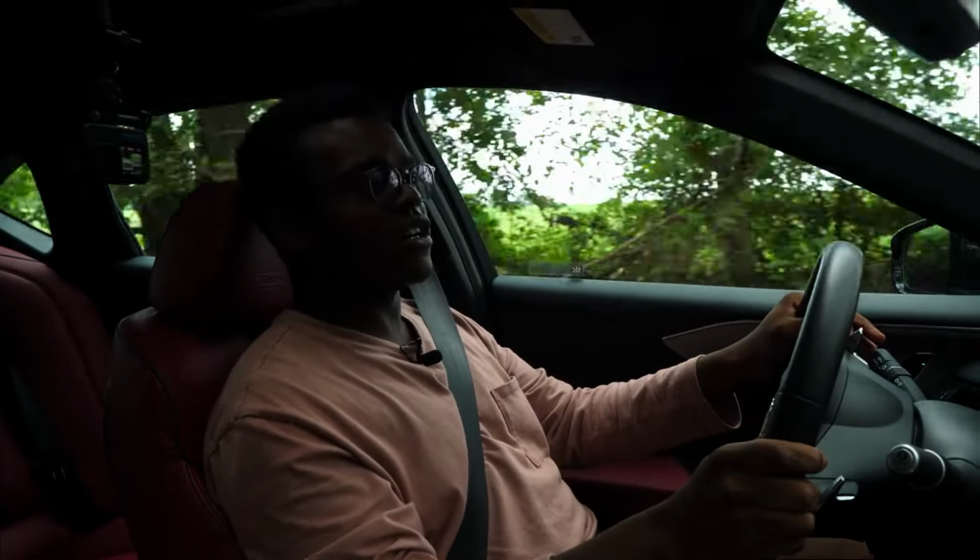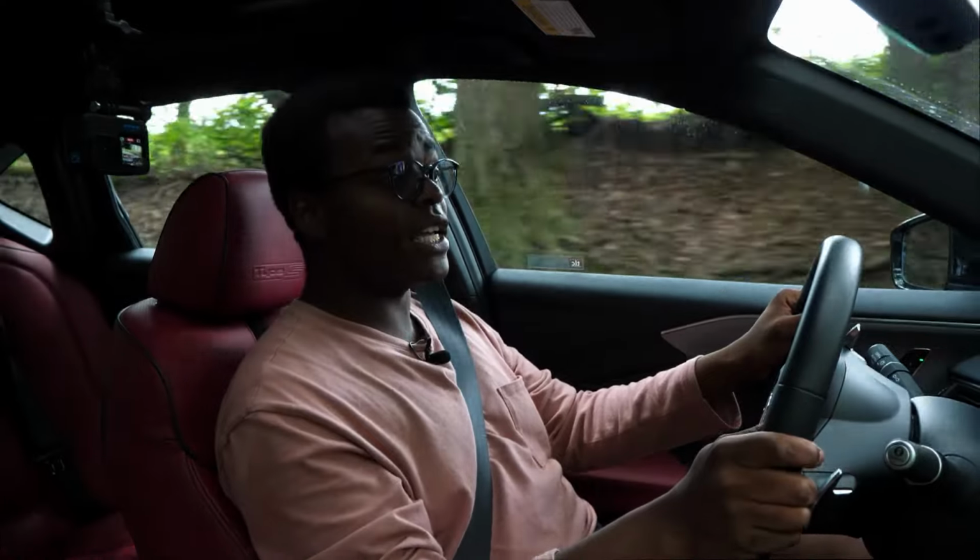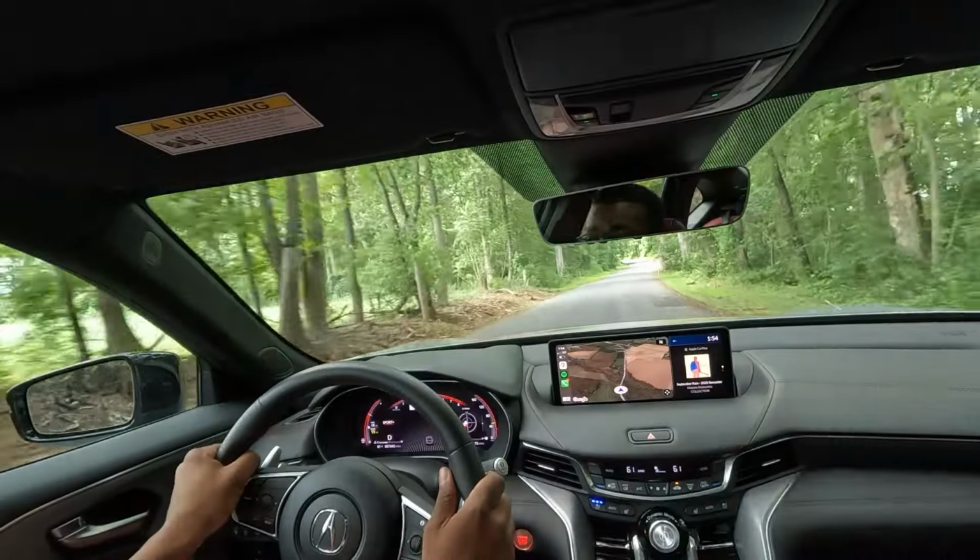In Sport Plus mode, the car feels like it's ready for the track. I've not felt any brake fade. The brakes have stayed cool.